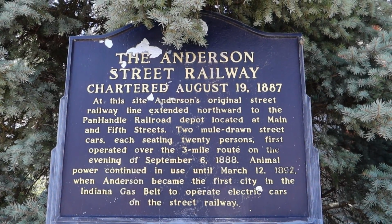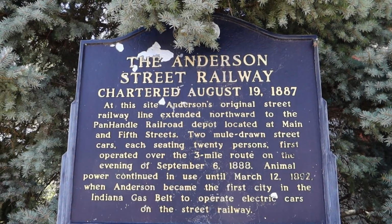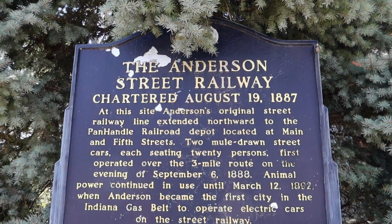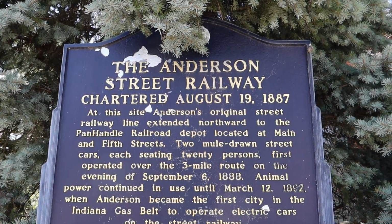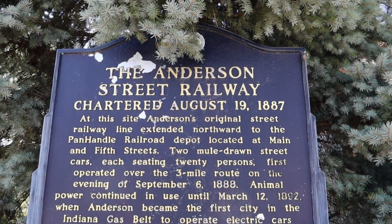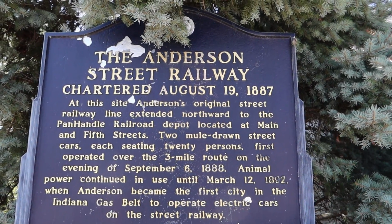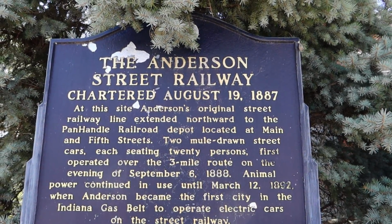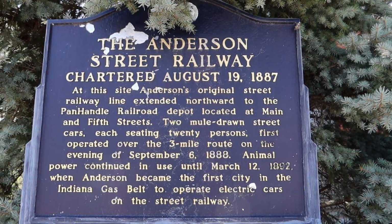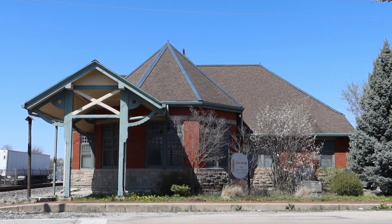The Anderson Street Railway, chartered August 19th, 1887. At this site, Anderson's original street railway line extended northward to the Panhandle Railroad depot located at Main and 5th Streets. Two mule-drawn streetcars, each seating 20 persons, first operated over the 3-mile route on the evening of September 6, 1888. Animal power continued in use until March 12, 1892, when Anderson became the first city in the Indiana gas belt to operate electric cars on the street railway. Anderson Street Railway Depot.